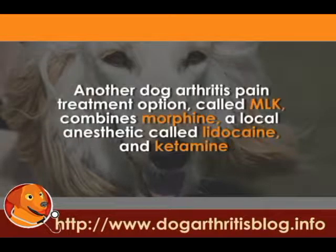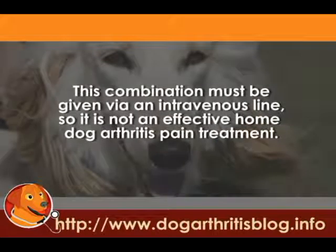Another combination is called MLK, and that stands for morphine, lidocaine or lignocaine, which is a local anaesthetic, and ketamine. And this is an intravenous infusion, so it's not something that you would be doing at home, but if you've got a dog that's in a lot of pain and nothing else is really working, then the 24-hour infusion of MLK can make quite a difference, just to bring down the level of pain in the spinal pathways, and then once you've in effect reset those spinal pathway levels of pain, you can get back onto the normal drugs. So there's a place for that, but it's not used very often.